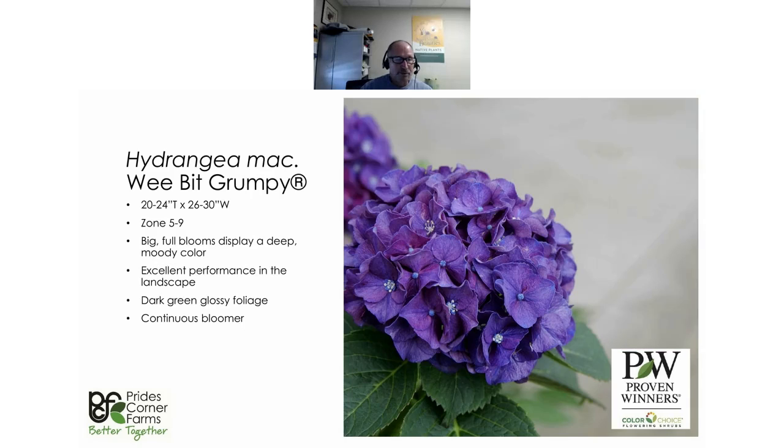Oh, there it is, Wee Bit Grumpy, another wonderful name. I'll leave it at that. But look at that color. That really stands out. Again, that dense, full form, that much more hardy flower bud, which means that there's going to be a lot more ability to get flowers in the landscape from the overwintering stems, and that there's a reblooming aspect to this. So I really love that color.